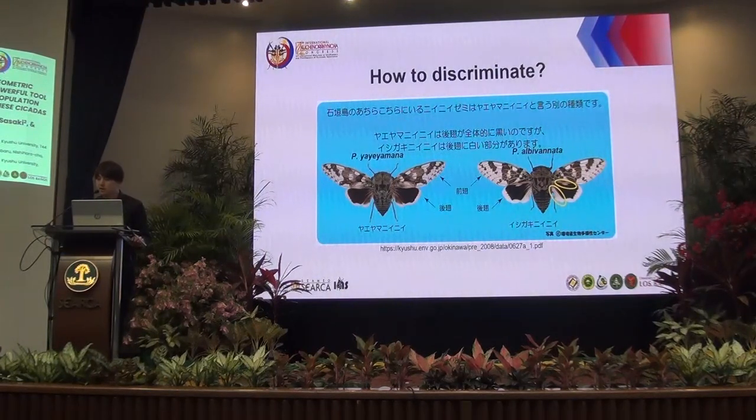One of the diagnostic characters to discriminate them is the coloration of the hind wings. Yayamana, the left one, has overall black hind wings. On the other hand, albivalnata, the right one, has mainly black but white-spotted hind wings. So you can discriminate by catching them and checking the hind wings. However, albivalnata is a critically endangered species protected by Japanese law. So if you capture it, you will be arrested.